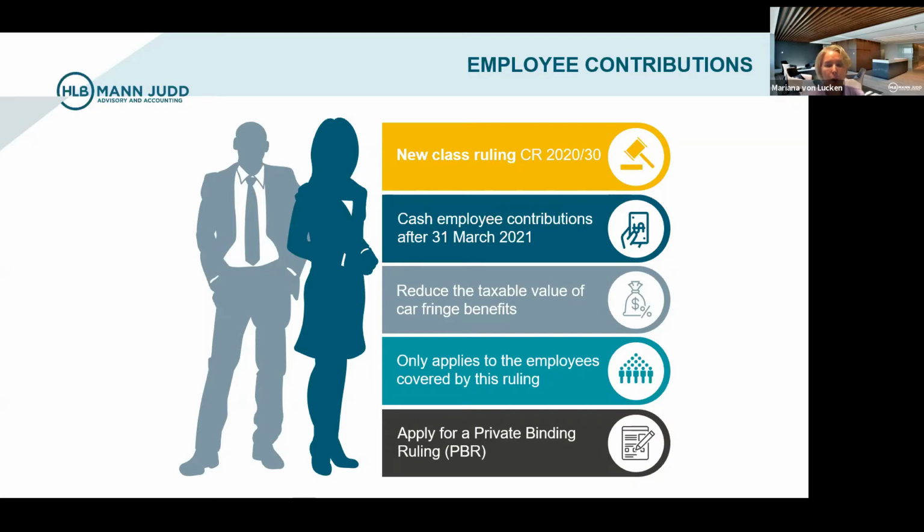But where you may have a lot of employee salary packaging and you use one of these salary packaging providers externally, employees previously may have been making contributions, but any cash contributions, not expense payments, made after 31 March were never counted towards the calculation. So what this class ruling says is that now we can reduce the taxable value so long as the contributions are made before we lodge the FBT return. So for 31 March, if it comes out of their pay in April, that can now go against that taxable value for 31 March.